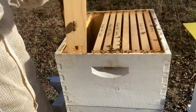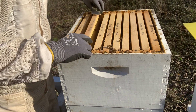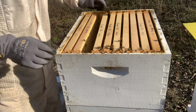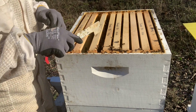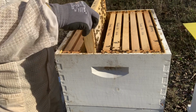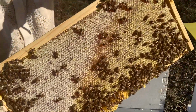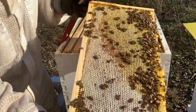That's a full frame. I might not have to feed them at all. And what I might do as we go into spring, once it starts getting warmer, I might actually take a lot of these frames that have food on them, and if I make some splits, use the food that's in these two colonies, because I'm going to have about a box of food. Okay. Oh yeah, look at that. Another full frame. I would say there's this full top box full of honey. All of it.